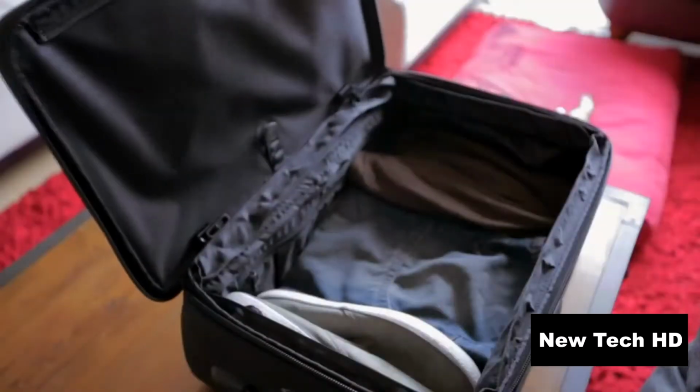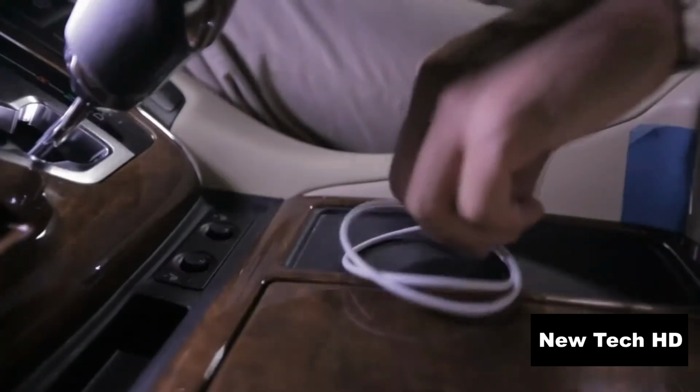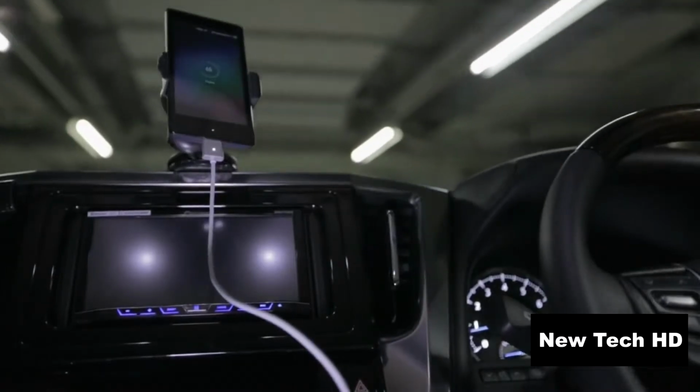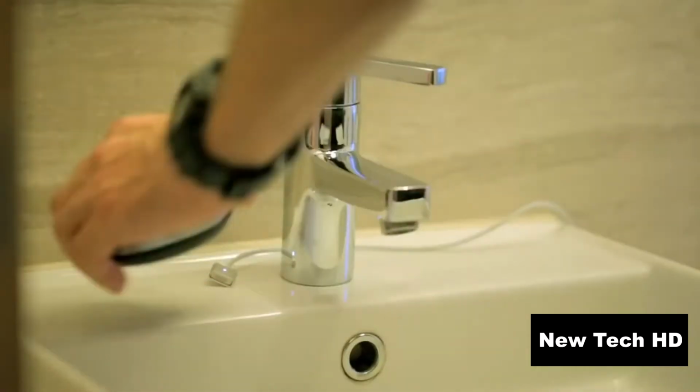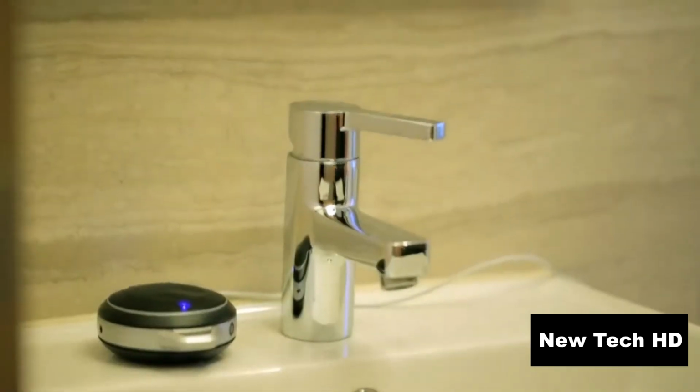Traveling just got easier with Zap Tips, and its one-size-fits-all connector. You no longer have to struggle with charging your phone when you only have one hand free. Leave Zap Tip connectors around your house and office. When you need to charge your device, simply snap it on.